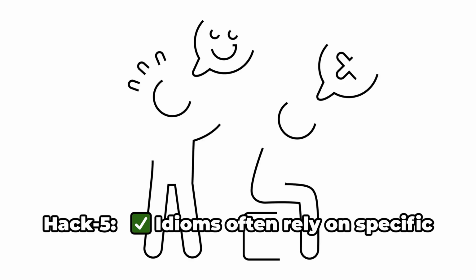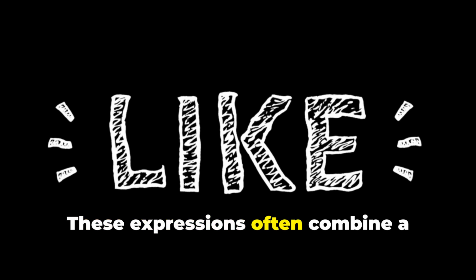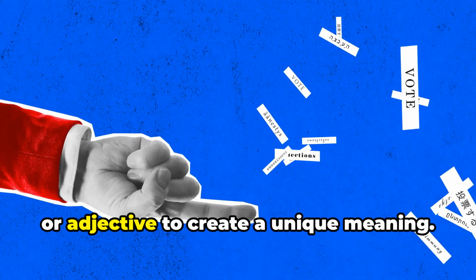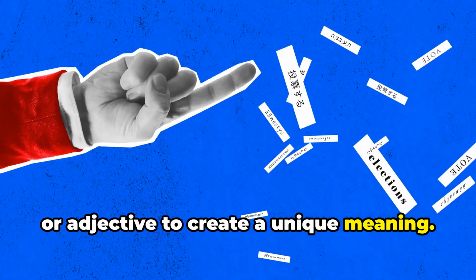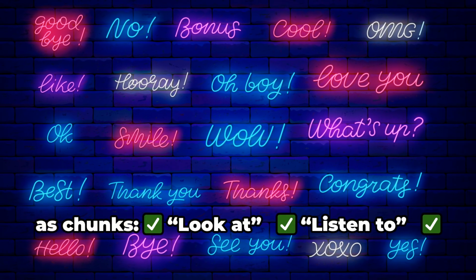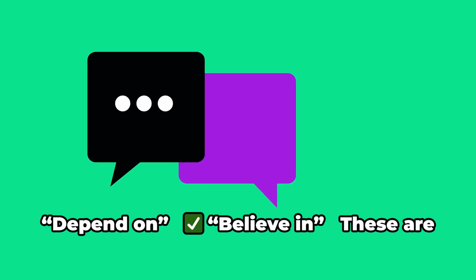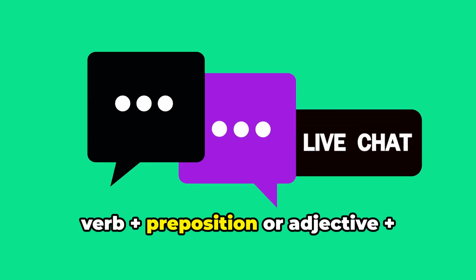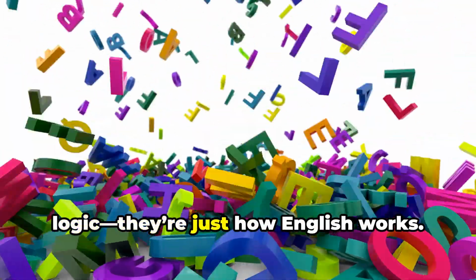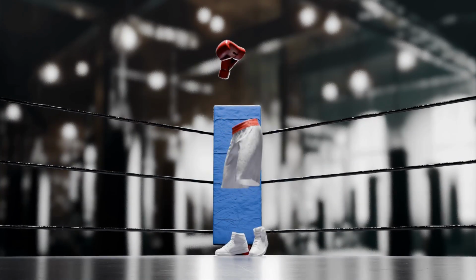Hack 5. Idioms often rely on specific preposition pairings. These expressions often combine a preposition with a verb, noun, or adjective to create a unique meaning. These combinations are often memorized as chunks: look at, listen to, depend on, believe in. These are verb plus preposition, or adjective plus preposition combos that don't follow logic. They're just how English works. Prepositions may be small, but they pack a punch.